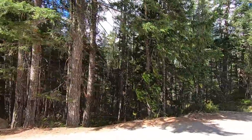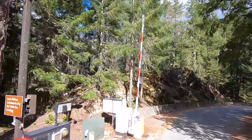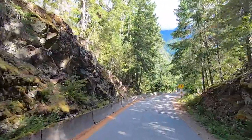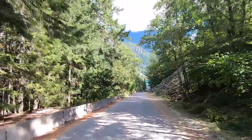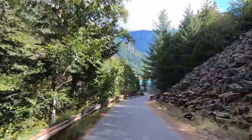What do we have here? Got a gate. The gate's open. We're in. Let's see what we get here. Looks like it's going to wind down. Well, hey, if we can park, that'd be cool. At least get some pictures or something.